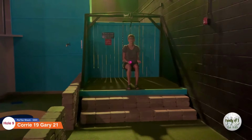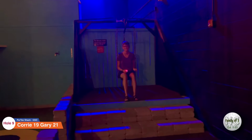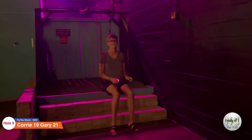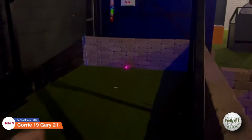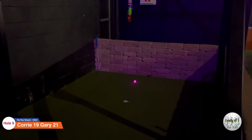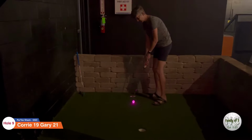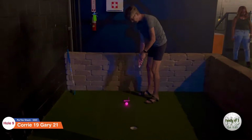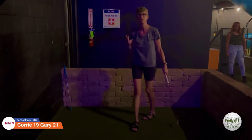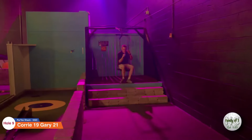All right, we've made it to hole number nine, the zipline hole. Let's see what Corey can do. There we go. Oh man, she just missed the hole. All right, here's Corey on her second shot. Put it in there for a two. Good job. Gary's turn on the zipline hole.